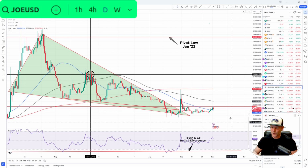Next one is JOE. This is a DeFi coin. Nothing really looks interesting to me here. We did break to the top side of this triangle, hit our target, and now we've got some resistance ahead of us. I don't know. I'm not excited about this one. I'm going to remove it from my list right now.